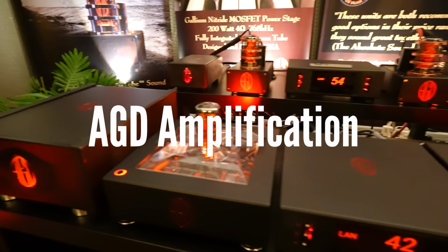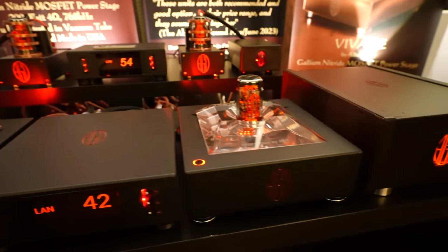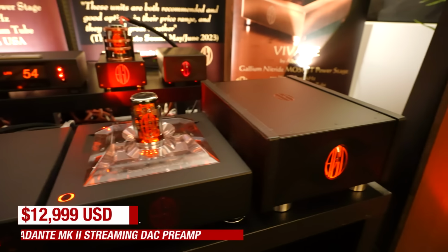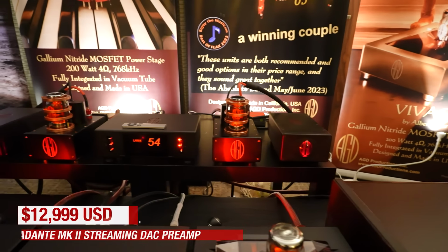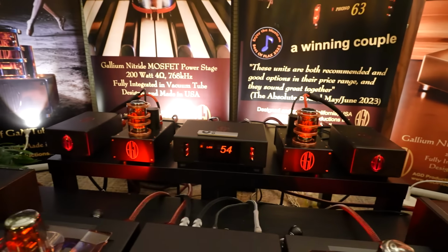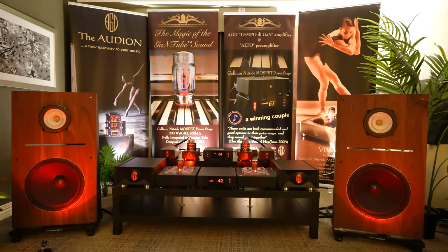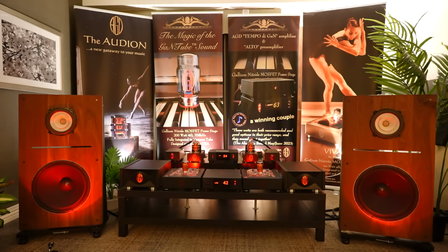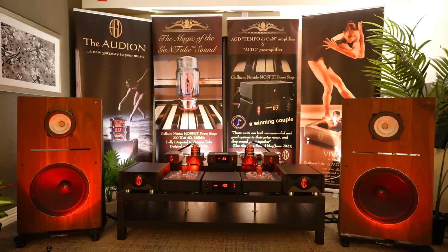Very nice. We then visited AGD Amplification. AGD showed a new streaming DAC digital preamp, the Andante Mark II. Priced at $12,999, it has a new D to A converter design. As usual, the AGD room was sounding relaxed and clear, leveraging its GaN-FET amplifier technology from the Audion mono amps that we've enjoyed in the past. These were playing through single driver speakers with open baffle woofers.